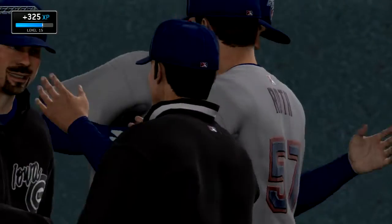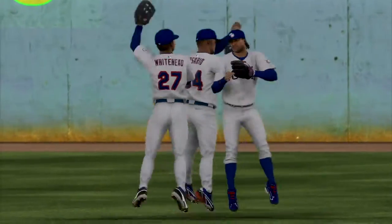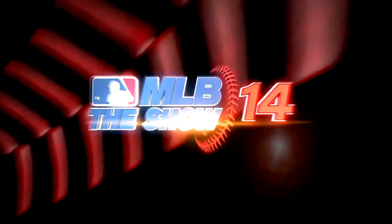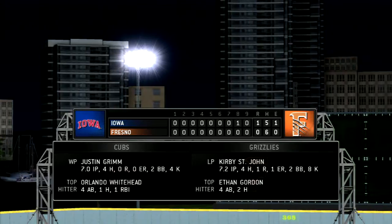Wow, just a really great game to watch from beginning to end. A well-pitched, 1-0 ball game. This is just a broadcaster's dream. Time for one final check of the line score as you see the key players there in this shutout victory.